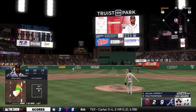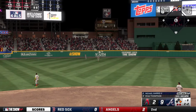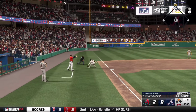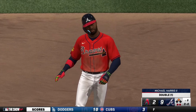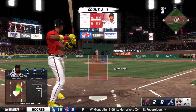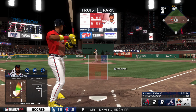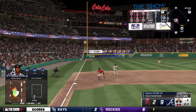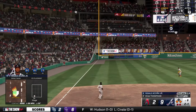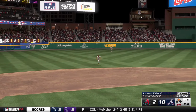There's a swing and a drive. Lays out, but it's off his glove. Base hit, and the inning continues. And that's a two-out double. Here's Acuna now. Kicks and fires. That one drilled to left field, and it stays fair. Coming home. He scores, and it's now 10-2. It's a double, third hit of the night for him.